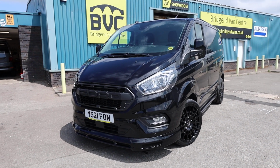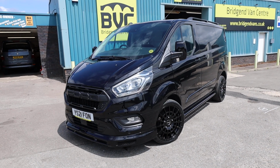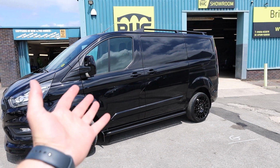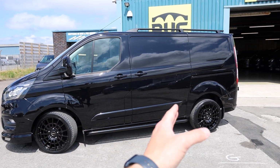Here we are for sale, our April 2021, 21 plate Ford Transit Custom. This is the 280 model, meaning it's got the 2.8 ton gross vehicle weight. This is the limited spec, which we'll talk you through in detail as we go around this video. It's the short wheelbase, or L1.